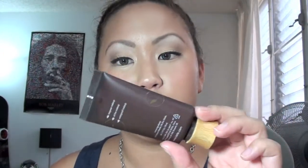which is a, I don't know why she keeps screaming, which is 0.7 ounce more than regular foundations. Almost all the foundations I have, if not all of them, are 1.0 fluid ounce. So, great buy. I can't wait to try this.